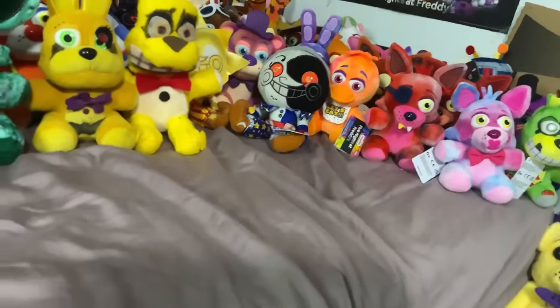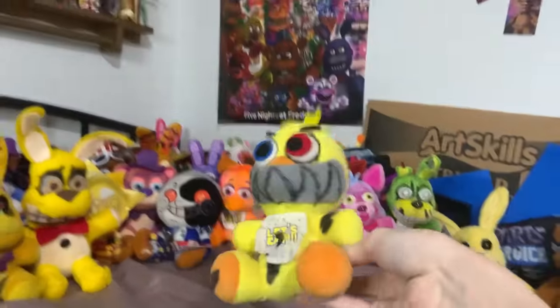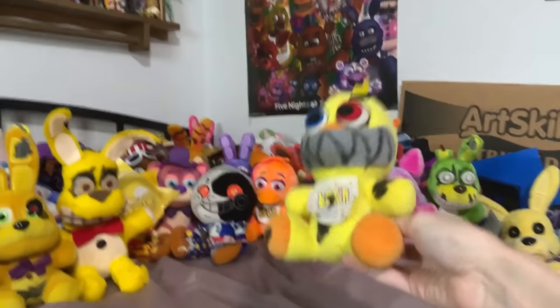Next up is FNAF 4. You know her, you love her, it's Nightmare Chica! Yeah, bring it up for the crowd. This is the first custom plush I ever made.